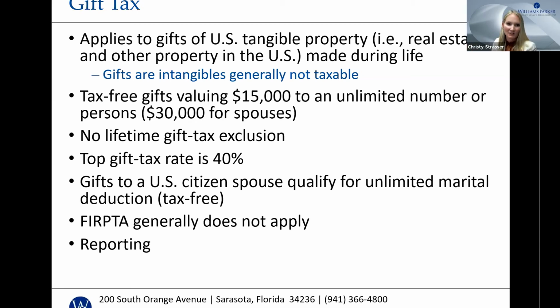Now compare that to FIRPTA, right? FIRPTA is an income tax consequence. And like I said before, there are various provisions that look through the entity, depending on the structure and the makeup of the entity. But here it's fairly clear in the code and regulations that if you're gifting an intangible, a non-resident will not be subject to gift tax on that intangible.